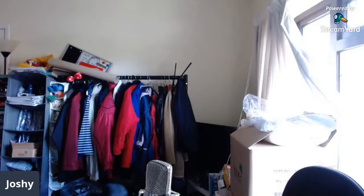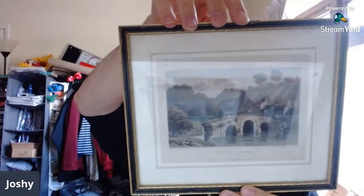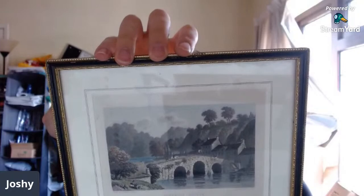A bit of a whim. I got Glenmere Bridge near Cork. And on the back it says something galleries, Antiquarian booksellers. This is a genuine antique engraving, guaranteed over 100 years old. So if it's over 100 years old, I thought I would grab it, but we'll see if it's worth anything. Probably not.